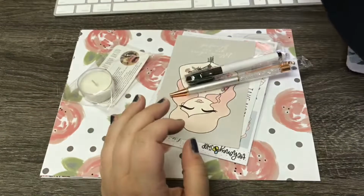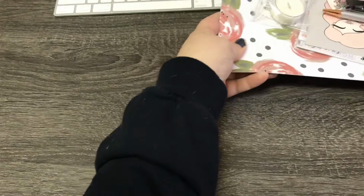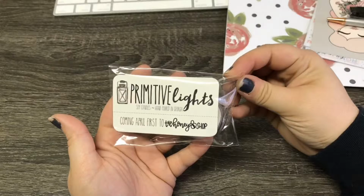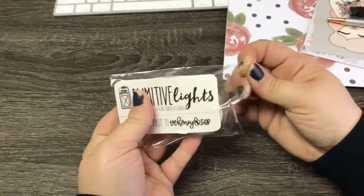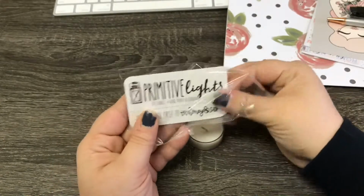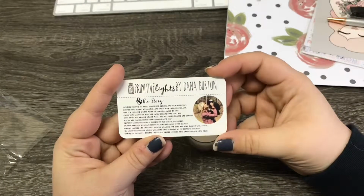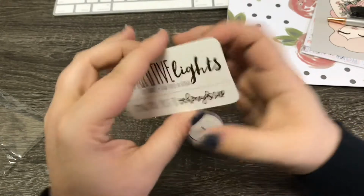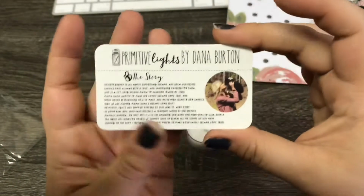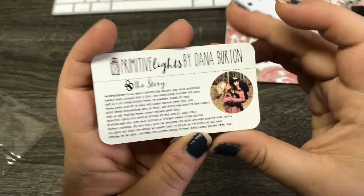So, let me put the little card up here. Alright, I'm going to move all this stuff over and we will start going through things one by one. So here, I noticed that there is a little candle in here. And then, not really sure what the scent is. I think this may be coming April 1st to the HoneyBShop. So it looks like they're going to start selling candles. So that's pretty cute. So here's what the card says.